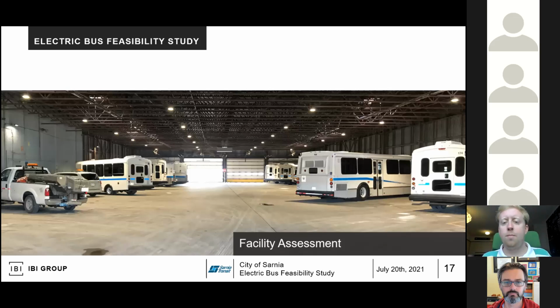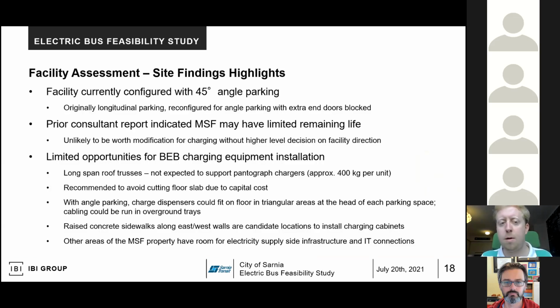So we look at the facility. This is a view of the current MSF, just in midday thereabouts on a weekday. So the facility is currently configured with 45-degree angle parking. It was modified at some point from longitudinal parking. So they blocked up a bunch of the end doors for the entrance and the exit.